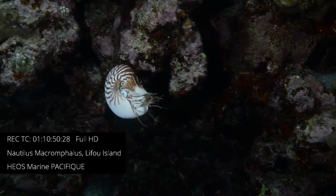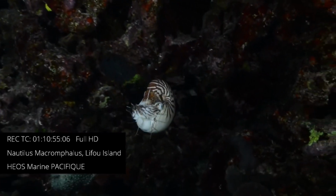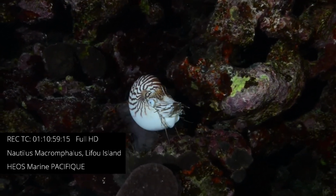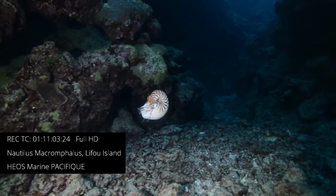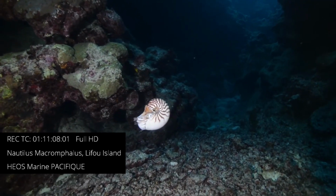Unlike other cephalopods, they have an external shell and underneath a chambered cavity containing gases, which they can adjust to alter their buoyancy. A siphon or a hyponome lines the inner surface of the shell, which expels water to allow them to move via jet propulsion.